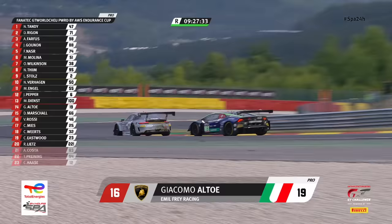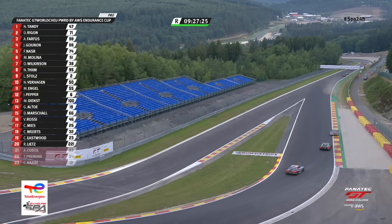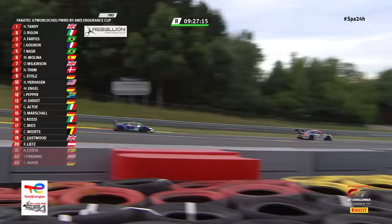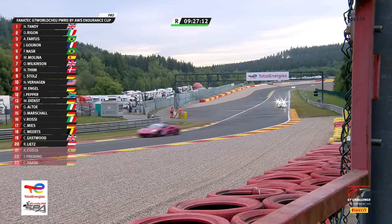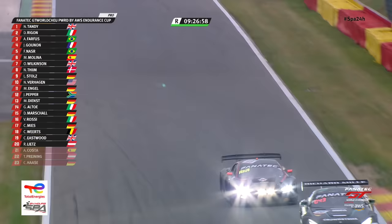And as the cameras pan through some of the corners, look at the amount of gravel there is. We just saw that as they exited the sequence at the top of the hill at Les Combes. And again, gravel just sort of narrowing the racetrack. And again, you just saw Giacomo Altoè there cut the corner on the inside, throw up a whole load of dust in the air. Some of that will be small little bits of stone as well. And everything just helps to degrade the condition of the track, certainly compared to how clean it was before the race started late yesterday afternoon. You can just see in front of them, Rahel Frey. She is in the pink Porsche, pink Ferrari rather, the Iron Dames car.